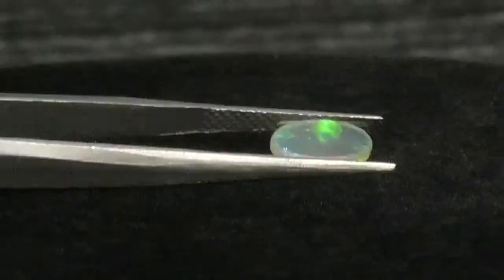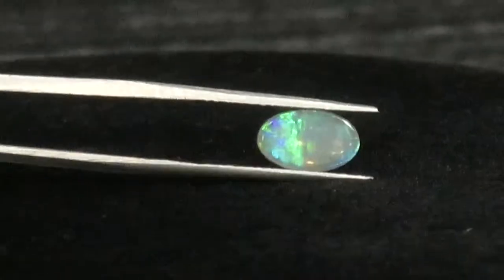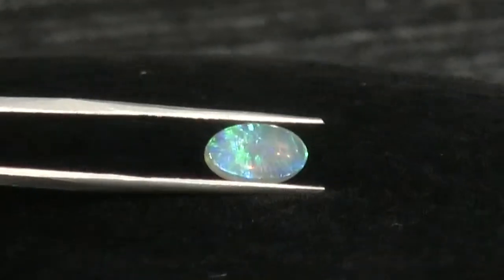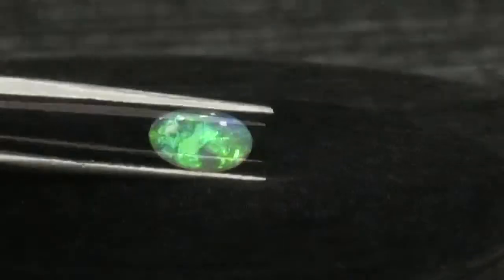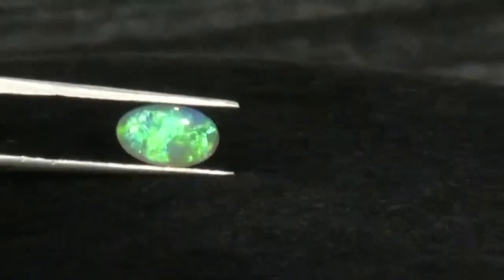that it's almost a double cab because it flashes on both sides. Now it does have a flat base like a traditional cabochon, but you really could put this in a bezel set, open on both sides, and have a bail that kind of spins. So as you're wearing it and it turns and light catches it, it's flashing on both sides. It's really nice that we're able to do that. And this has a really good rolling flash to it.